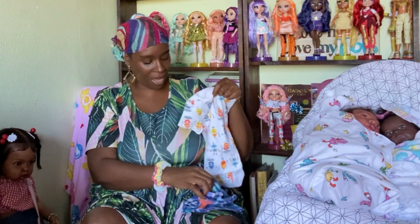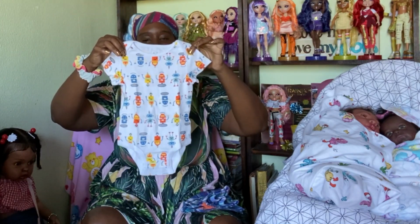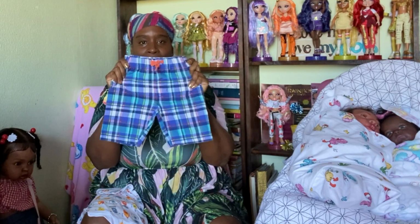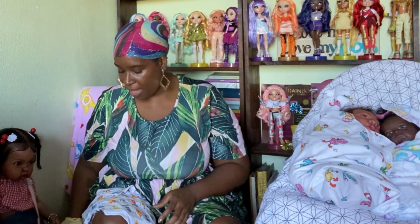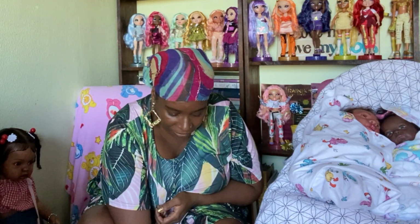So this must be for one of my other babies. Look at that. Isn't that cute? Like little robots, right? Little robot onesie. And these awesome, awesome plaid shorts to go with. Super cute. And as you guys know, I have kids of all sizes in my collection, from toddlers right down to preemies and even extra preemies.